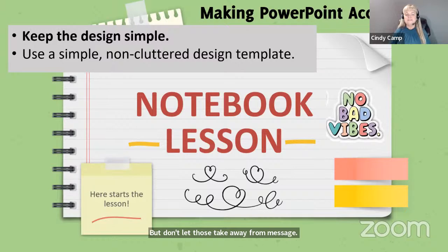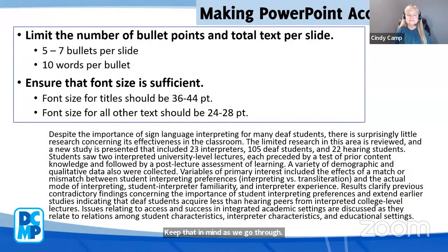Also, notice that in the top right, the title of my slide is Making PowerPoint Accessible 1. Keep that in mind as we go through. This slide is Making PowerPoint Accessible 2. And I'll explain why I'm labeling them this way as we get a little further along.